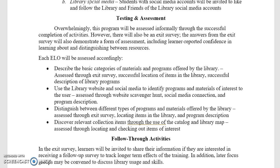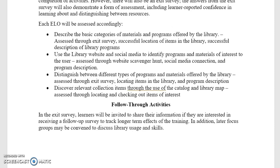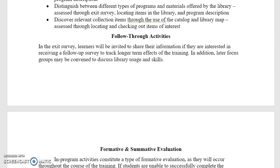So we'll have an exit survey, which will also give us some base information. But for example, being able to describe the basic categories of materials, being able to find a location of an item will require knowing what type of material it is, because that's a major way that we shelve, as well as successful description of the library programs. And we go through the other 4 as well through these types of activities. Finally, in follow-through in our exit survey, we love surveys, we'll be asking what people are interested in to see if there is enough interest to build second-level lessons more in depth on different parts of the training.